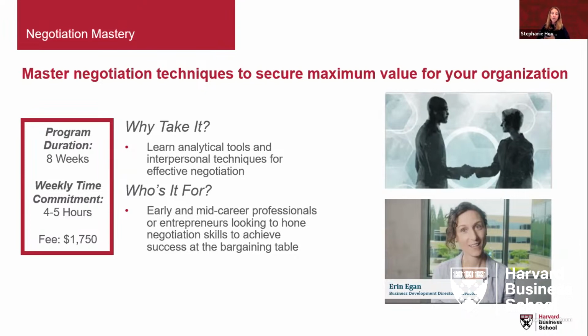You'll also have an opportunity to practice negotiations. There's 4 simulations throughout the course in which you can do that. And then the course concludes with a capstone assignment. And this course as well is for early and mid-career professionals or entrepreneurs who want to hone their negotiation skills to achieve success at the bargaining table.